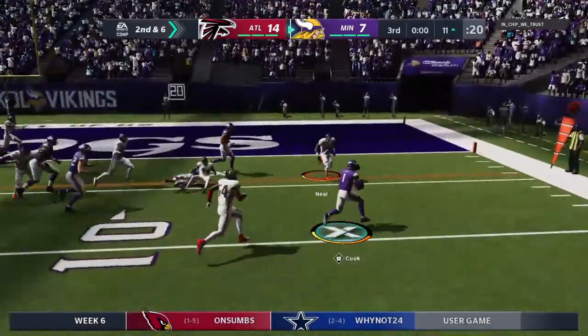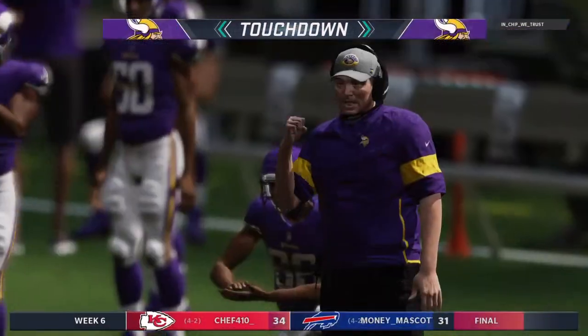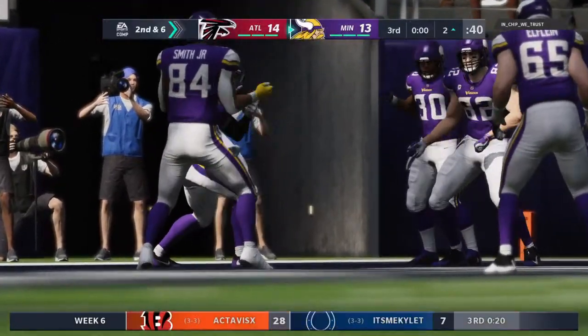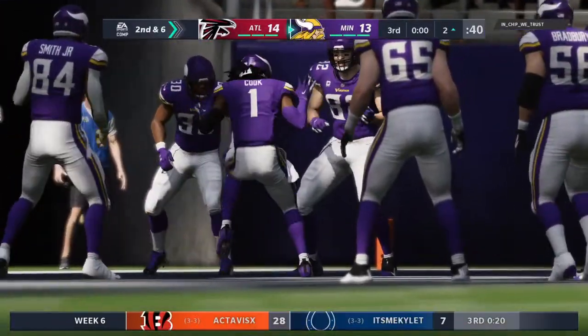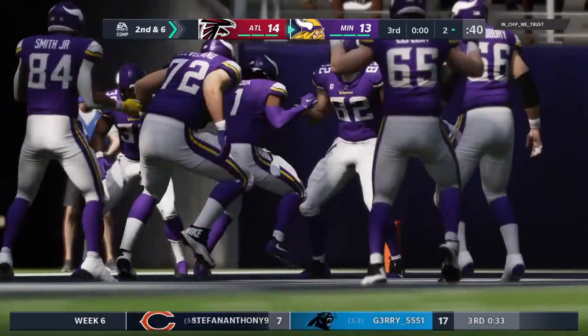They run it again with Cook. And he will score. Touchdown, Vikings. Dalvin Cook, his 11th touchdown of the year. And the Vikings are an extra point away from tying this thing up.